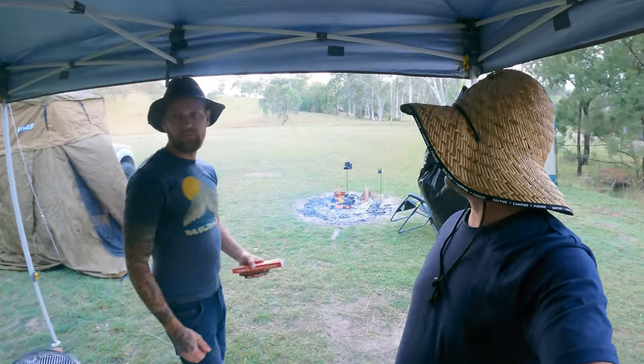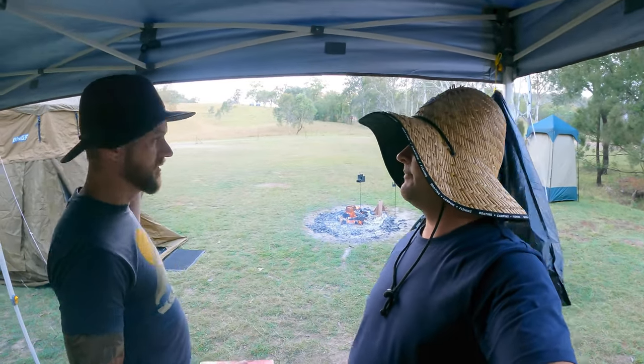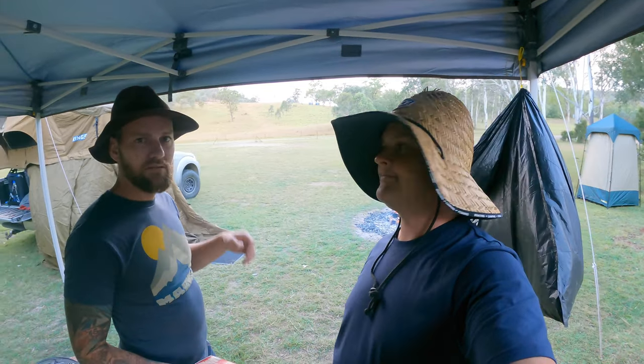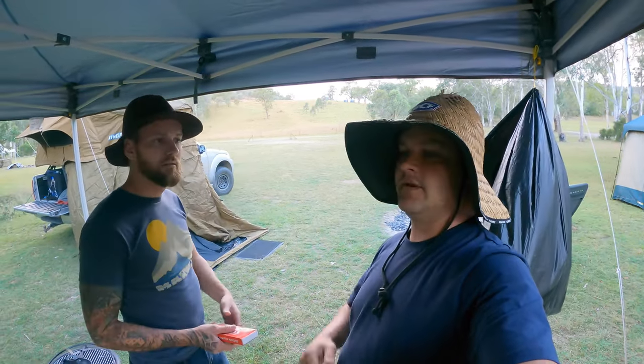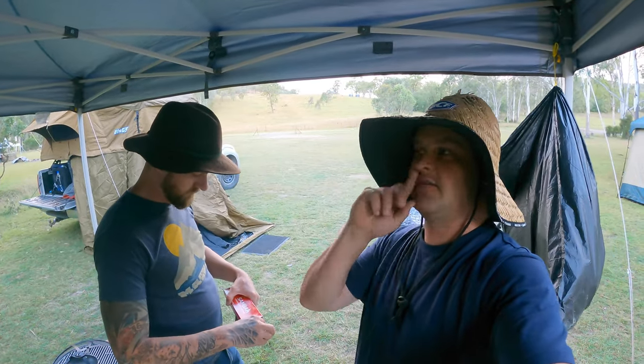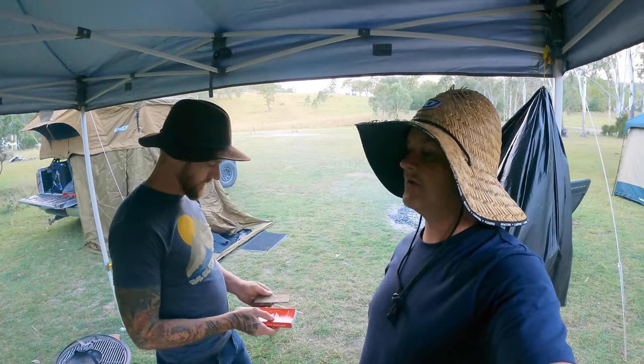Oh, it's an awesome spot. Just real close to the Cowa Falls. Yeah, the falls there and the amenities just across the paddock there. Yeah, so we'll give you a shot of the map later on and show you where all the main campsites are, about three or four main campsites that have got toilets and hot showers.